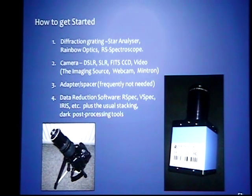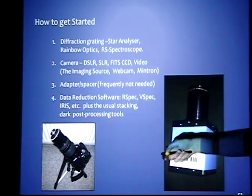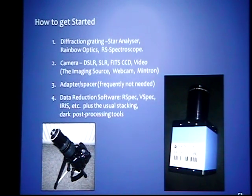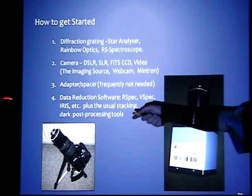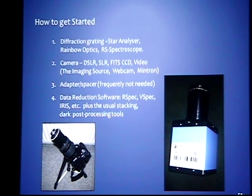If you've got a camera today, that camera will work fine. Maybe a spacer, and you need some data reduction software. There's some freeware out there. That's the freeware I started with. This is my software. There's also some much higher-end software. But the software works with whatever camera you're using. So if you've got a camera today, you're good to go.